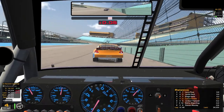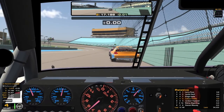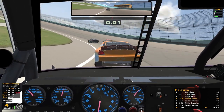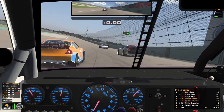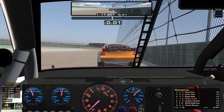Really interesting to see what our tires look like at the end of the race. Maybe I will get on that right front too much, but it really felt like, and seemed to be in the short runs of practice I did, that it was going to be on the right rear. P5. Justin up there getting a little loose on exit.